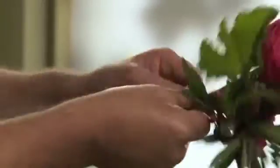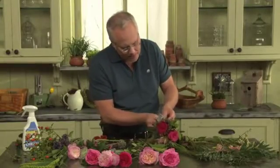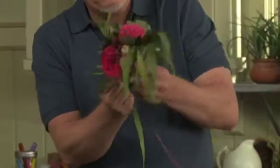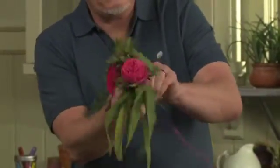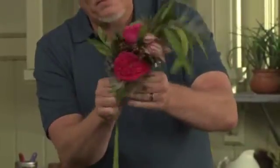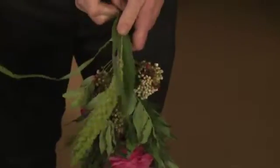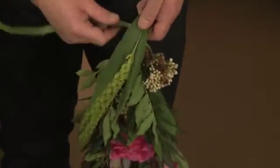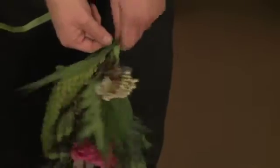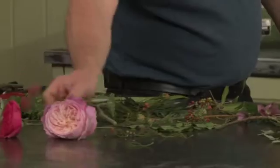We continue adding berries, foliage, and alternating with roses. This gives us a very wildflower look and also continues with the fairy tale trend. It's simply adding flowers and adding roses and continuing to tape with one continuous piece of floral tape. We're making sure that we secure each and every one of the items directly to the decorative wire.